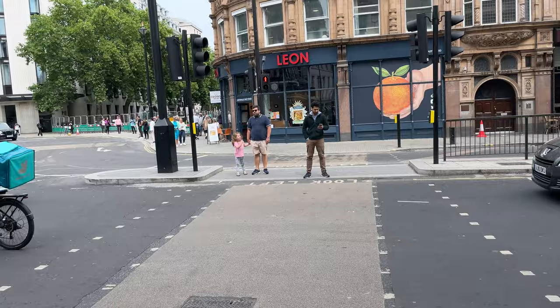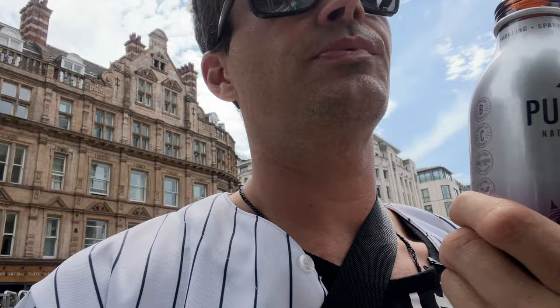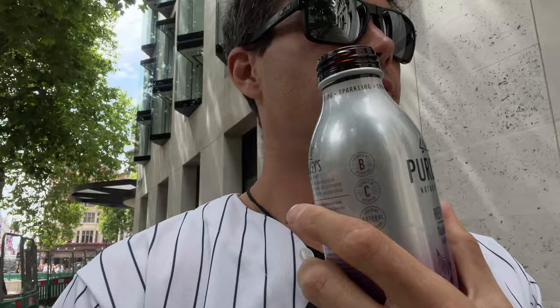Just stopped in at Tesco and got myself one of these Purdy's Refocus. Let's hope that works. Got a bit of guarana in there. These are actually really good. I quite often use them as an alternative to a Red Bull, for example. They're not cheap, but I think they're better. And you don't get the craziness. It's just a nice pick me up. And like it says, refocus. So that's great.